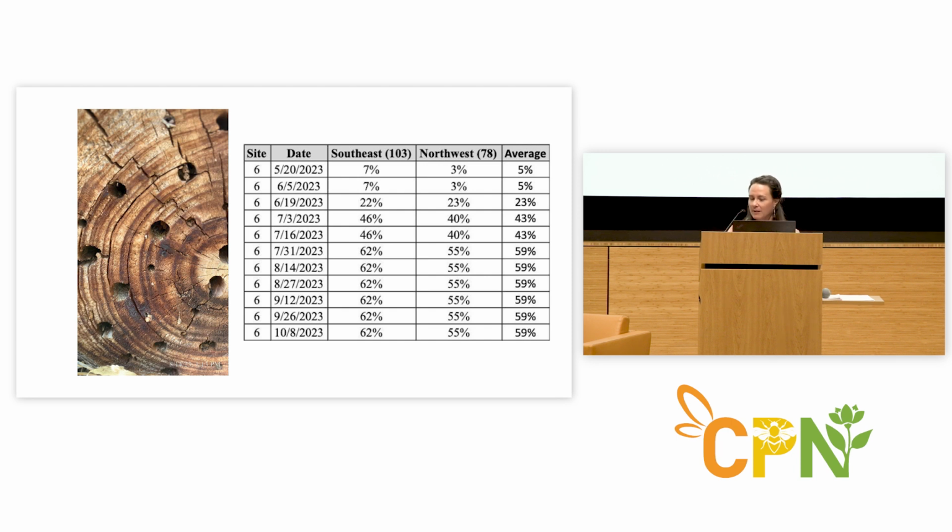It is important to note that these calculations did not take into consideration potential predation, as you can see in this video I took of a velvet ant excavating leaf pieces from an established Megachile nest at site 4.